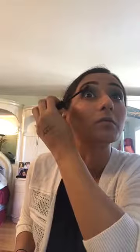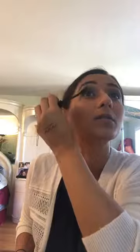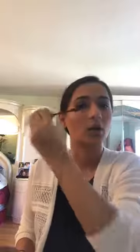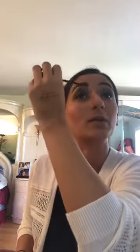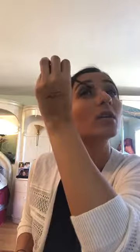a second layer. I find that if you let it dry a bit, you get the result that you want quicker than if you just do one eye, and the other one, and the other. I feel like you need to use more product that way. You guys can try it out. Tell me if I'm right or wrong.